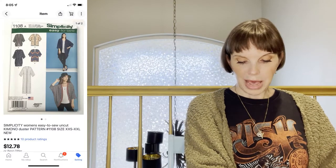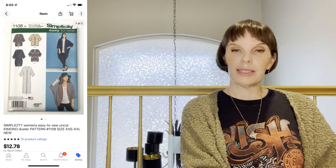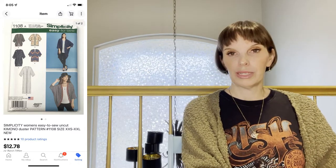Next up was a pattern that I don't have time to sew anymore. So I was just selling off all my patterns. It was an uncut pattern. It sold for $12.78. Next up was something that we had gotten when we were doing retail arbitrage.